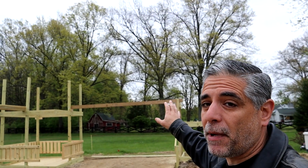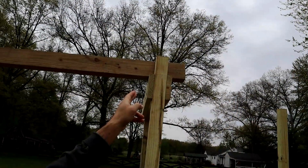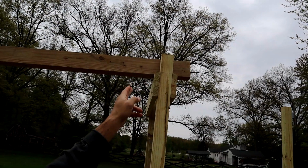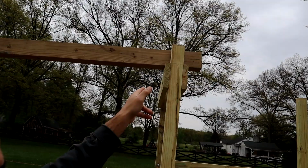I do have the swing beam up. I'm going to have to cut that swing beam off at the top because this one's part of the slide assembly. I will take that and cut it down to make sure that it doesn't stick out over the edge, because I don't want any kids hitting it when they're coming up and down for the slide.